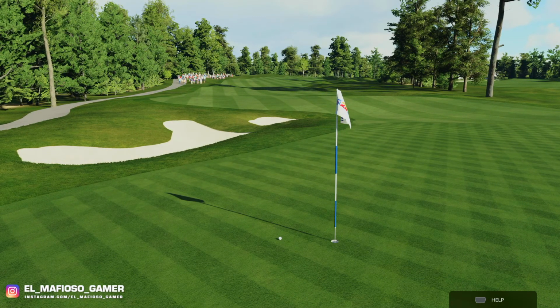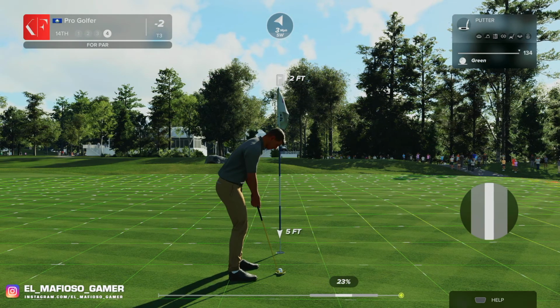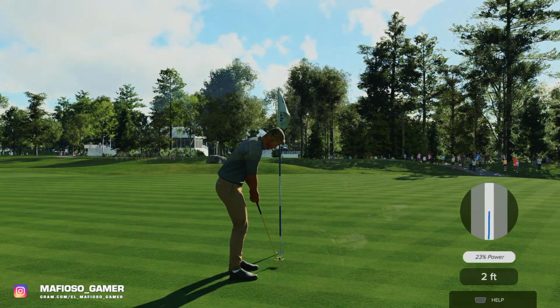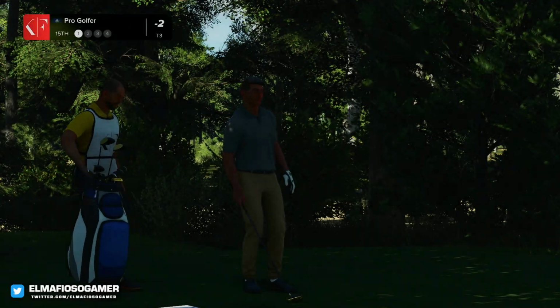Well, you like the look of those hands. Gotta say, his short game is phenomenal. In she goes. Let's head to the next. The leader now has a 1-stroke advantage.